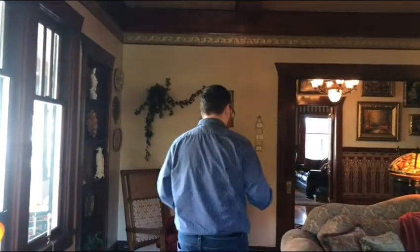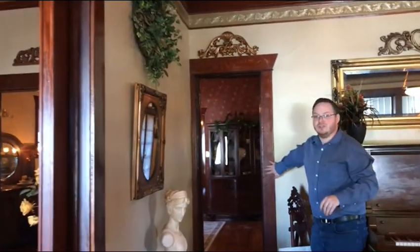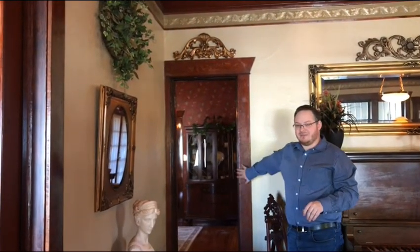Now, I mentioned that this was the parlor where they would perform wakes back in the day. You'll notice that this door over here is a little smaller than usual. This is what's called a coffin door. Now, they're called that because this is where traditionally the undertaker would come through to maintain the situation and make sure that everything's copacetic. We'll cross over here.